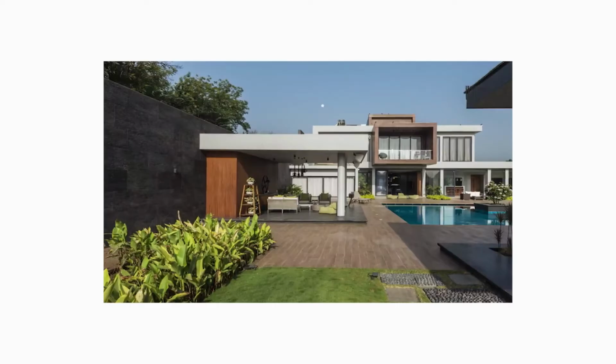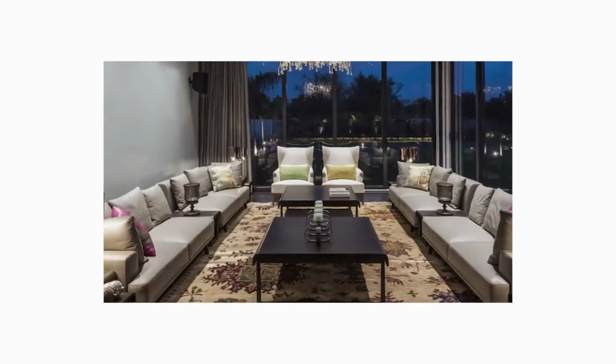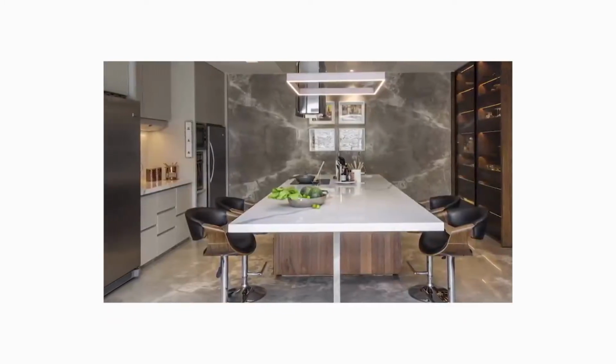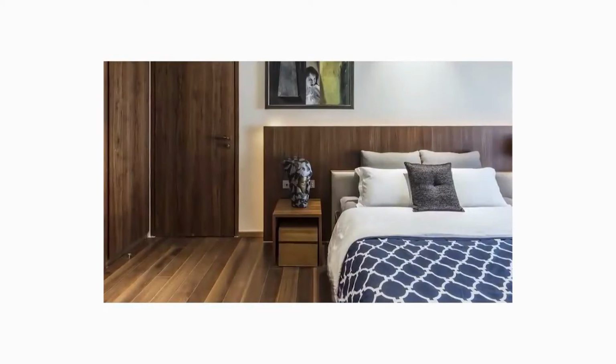sunlight. When we enter the house, we first move into the veranda space, and on both sides, in parallel, there is the formal living space on one side, and on the other side the kitchen facility which serves the house. Then there is the dining space, followed by the guest bedroom.